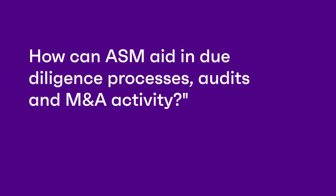Attack surface management can also aid in M&A activity and other due diligence or audit type actions. And this is very critical. If you think of this from an M&A perspective, you will be assuming the risk of the organization in which you have this M&A activity with. So you have to have a very good understanding of their risk posture. EASM can give you a view of your target company and give you a full picture of what's being acquired and the associated risk with that.